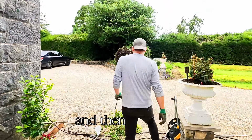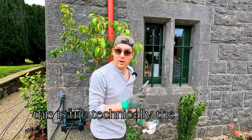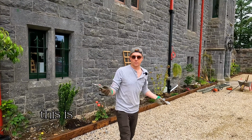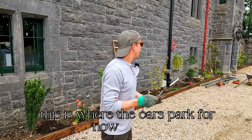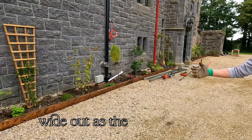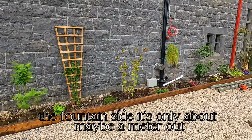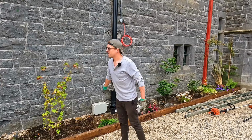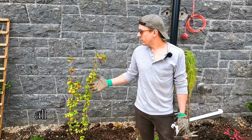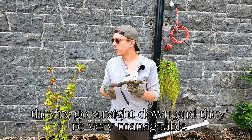And then this is technically the back of Killoskehane, but it's also the front that everybody comes in. This is where the cars park for now. And you can see that the bedding here is not as wide out as the one in the front, the fountain side. It's only about maybe a meter out. And just like playing around with different colors, with different shrubs, all of these don't have roots that go big and spread out. They go straight down and they're very manageable.